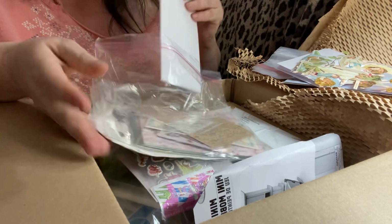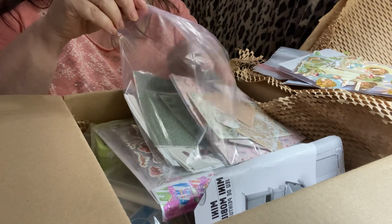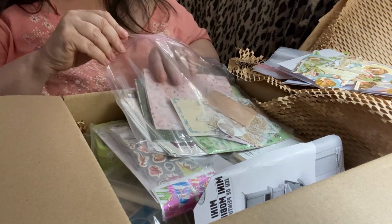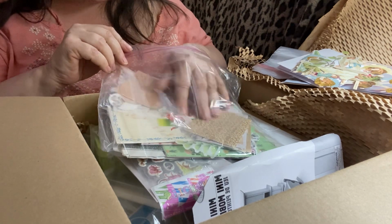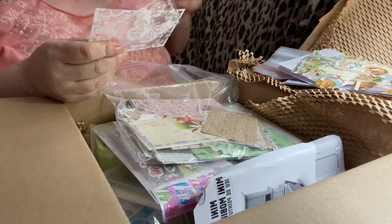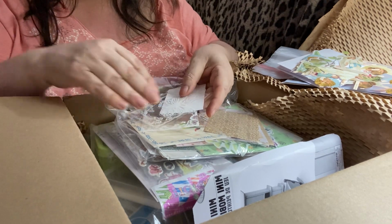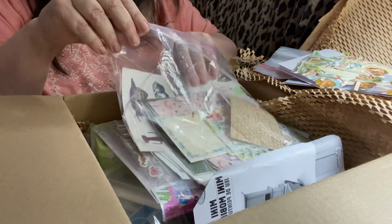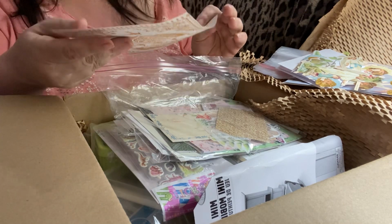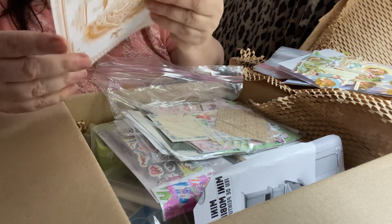Sorry. I gotta look at everything. Oh, card stock? Yeah, I don't have any card stock. Oh, some different papers. Oh, thank you. Oh, wow. Look at all this stuff. I'm so happy. Like, seriously, I'm so happy. Different kinds of paper. Maybe stuff to cut out. Wow, that's so cool.